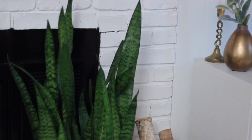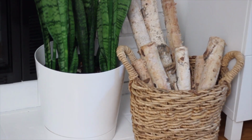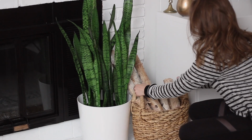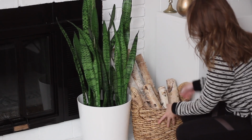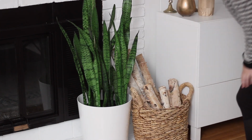On the one side, I have this snake plant, which by the way, if you're looking for a good low maintenance houseplant, this is the one. It does not require a lot of work. And then right next to it, I have a basket where I like to keep some wood. This is just decorative birch wood right now, but as it gets a little cooler, I'll add in some actual real firewood so that we can just toss it into the fireplace when we want to make a fire.